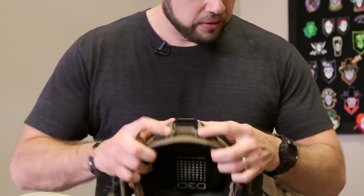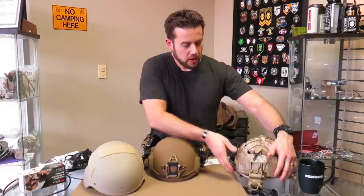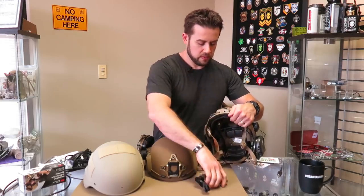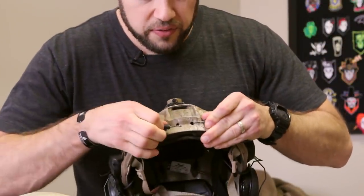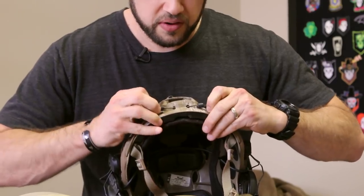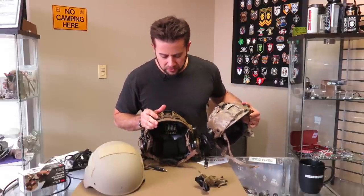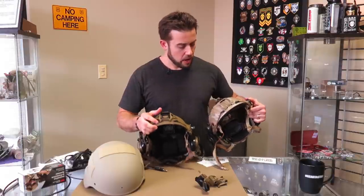And I do like the integration of these into this mount for NODs, versus the style that FAST uses on their bump helmet. Those have always seemed to be a little bit of a pain to me. I've had problems getting these out when I need them, when it's on my head. So I find that this system is a little bit better. I know that's a small detail, but it is nonetheless a detail I wanted to bring up.